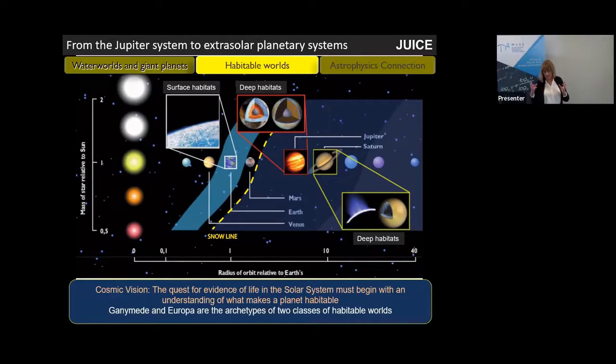And previously, whenever you talk about searching for liquid water, you've always thought you need to find it on the surface. To do that, you need to be close to the sun. So there's been a real focus on Mars in particular. But what the Cassini observations at Enceladus have confirmed for us, and some earlier observations from the NASA Galileo spacecraft at Jupiter, is that you can find liquid water underneath the surface. And so you move beyond the snow line, which is that yellow dotted line that you can see. Beyond the snow line, if there is any liquid water on the surface, it's going to be ice. But you can find liquid water underneath the surface. And that's what has been found in the last 30 years.